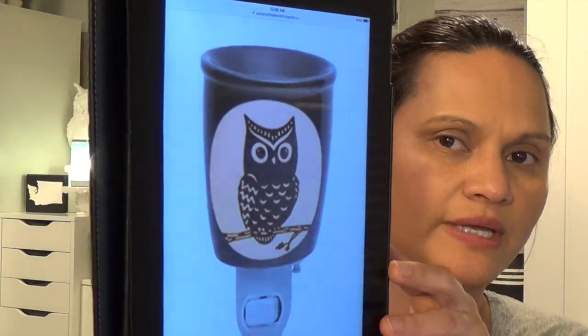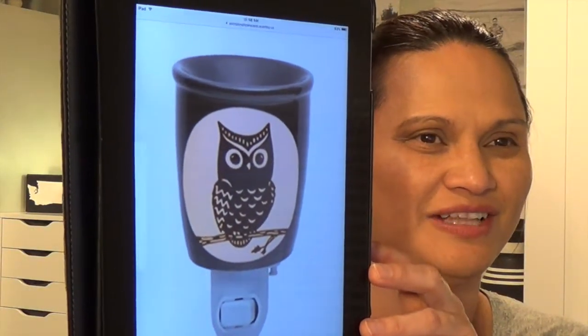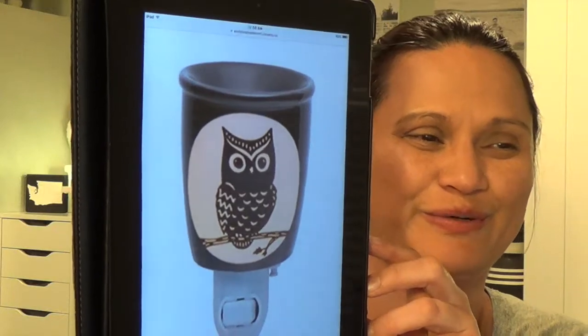Trying to make sure you guys don't get a glare. And Miss Danica is here. Yes, she is still up at 12:56 in the morning. Okay, hoot. Is it a hoot?